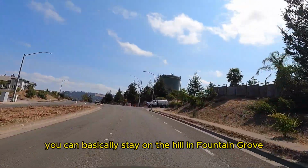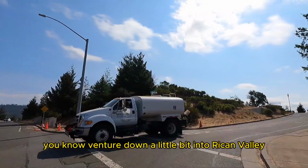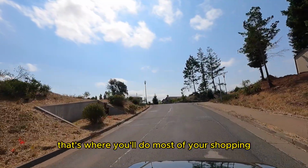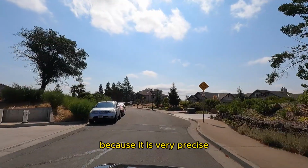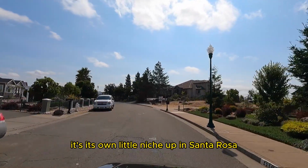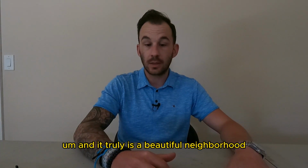But up here, you can basically stay on the hill in Fountain Grove, venture down a little bit into Rincon Valley, Middle Rincon. That's where you'll do most of your shopping. But it's really cool that Santa Rosa offers a neighborhood like this because it is very precise. It's its own little neighborhood, its own little niche up in Santa Rosa. And it truly is a beautiful neighborhood.